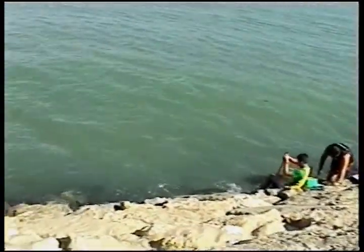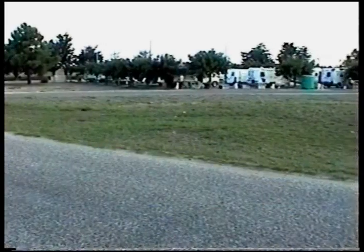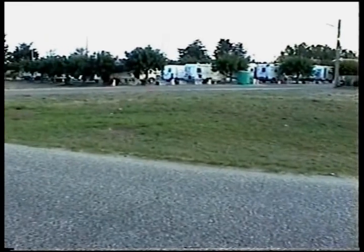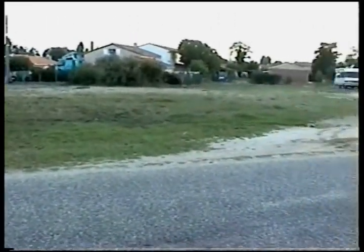Le Verdon-sur-Mer is a small coastal resort at the northernmost end of the Médoc Peninsula, close to Soulac-sur-Mer and north of Bordeaux in the southwest of France.